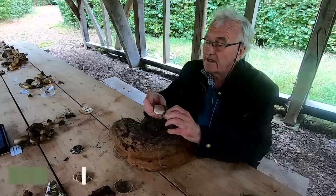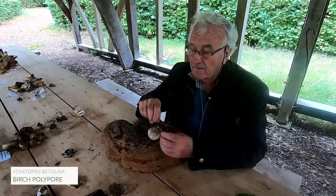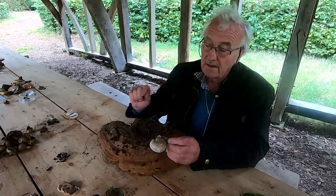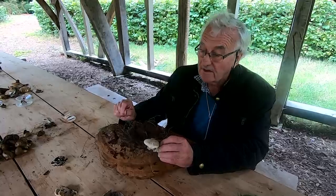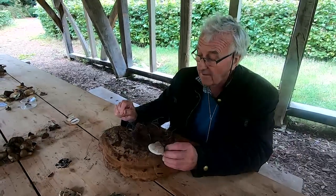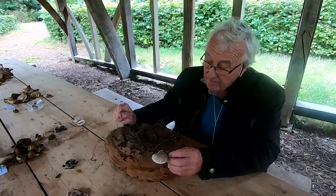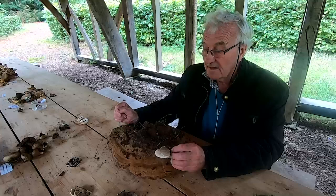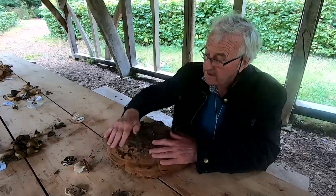This, for example, is the birch polypore, which is Fomitopsis betulina, which is specific to birch trees and won't grow on anything else, or at least very, very rarely. Others are much more general. They'll grow on any broadleaf trees or any conifer trees, but there are very few that grow on both broadleaves and conifers, so they're a bit choosy. That's about as big as they get.